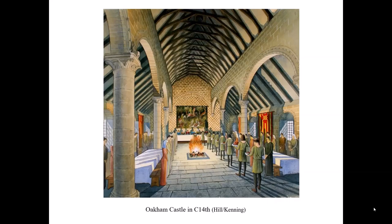There was entry at one end. This is showing the procession for the serving of the great meal coming from the kitchen, the lower end, and trooping up towards the high table at the high end, and then the Lord and his principal guests would have been there, others standing tables at either side. We're familiar, of course, with that sort of pattern even today from Oxbridge colleges and so on as well.